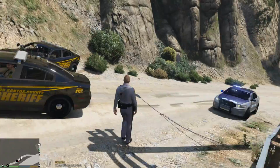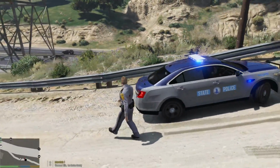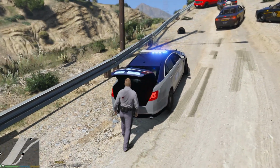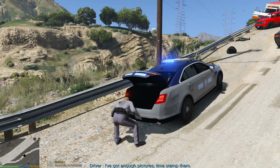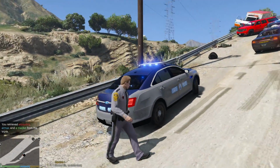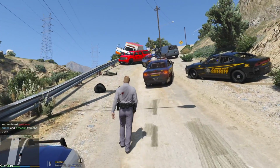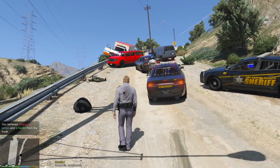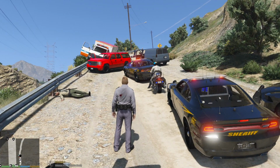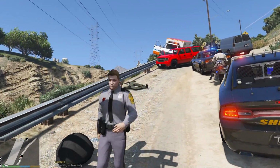Alright, while the coroner is still working over here, I'm going to go and grab our armor and a rifle just in case. It's because we had our first call and this madness happened, a gang attack, so might as well equip ourselves for any future calls today. But yeah, we're pretty much done here. They're just wrapping up and let's see what else we can get into today.